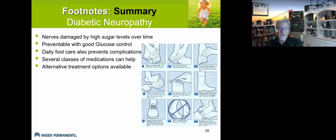Okay, so just to recap what I've talked about, diabetic neuropathy is caused by nerves that are diseased or damaged. They can be damaged by high blood sugar levels, or they can sometimes have a genetic component. Most of the time, this is preventable with good glucose control, and most of the diabetics I see who come to TCOYD do not have neuropathy, and they're maintaining good control of their blood sugar. Daily foot care also prevents complications, so don't let blisters or sores get out of hand. Seek early treatment if anything like that happens. There are several classes of medications that can help for neuropathy, and there are some alternative treatments like capsaicin or alpha lipoic acid that can also help.